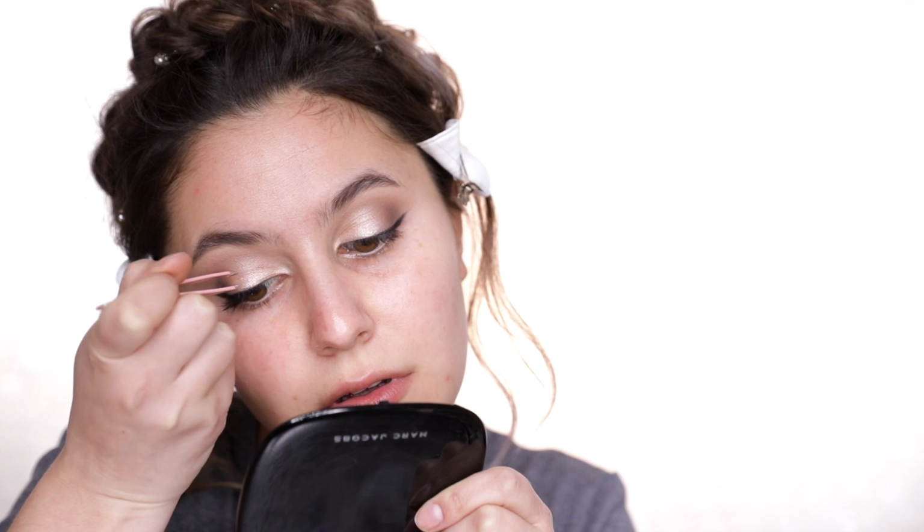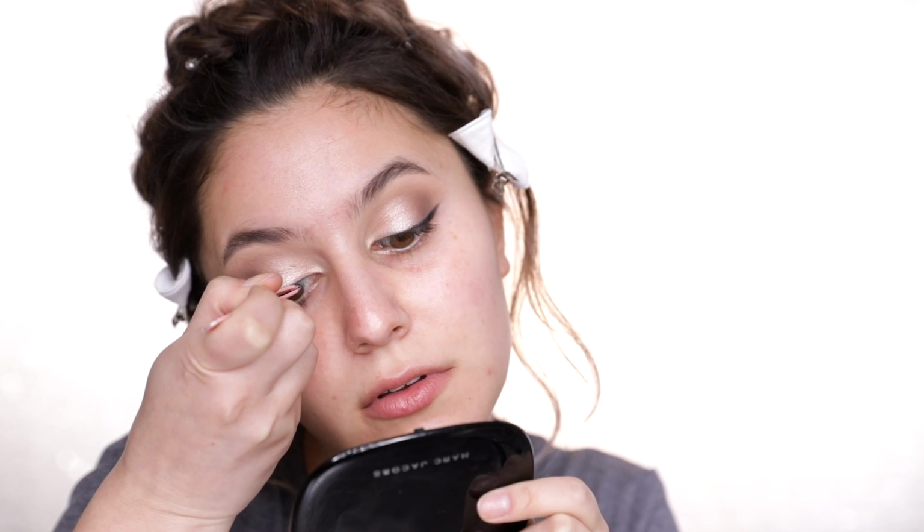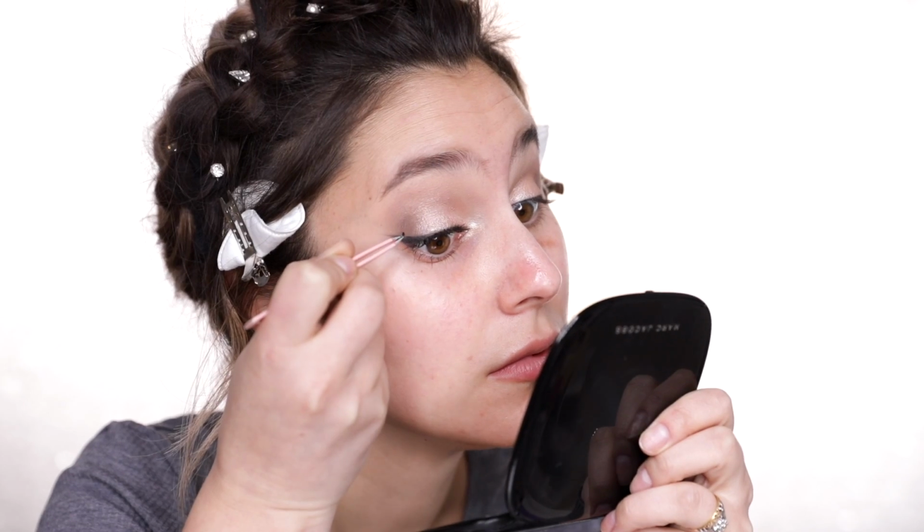So I've used a combination of short, medium, and long individuals. And this way you can kind of customize a lash shape that flatters your eyes. So for me, they're a little bit bushier at the outer corners, and then they taper to a really fine lash in towards the inner lash line.